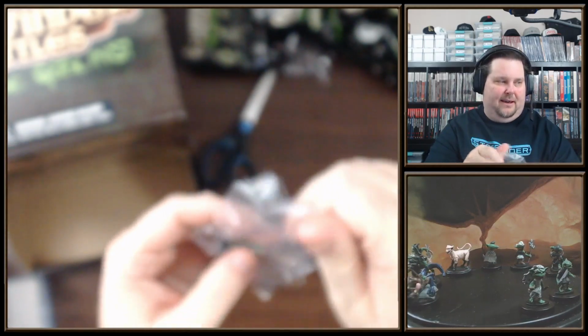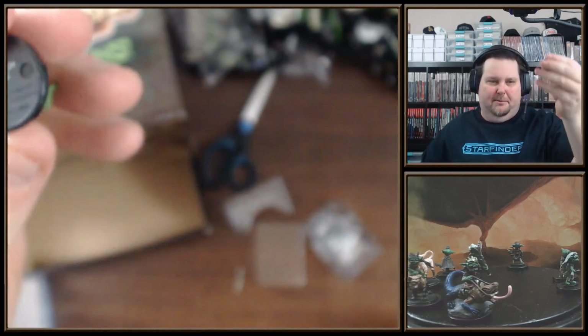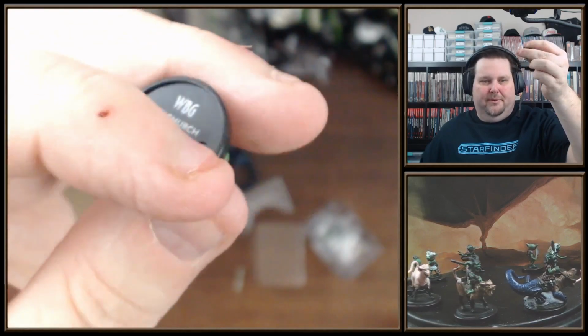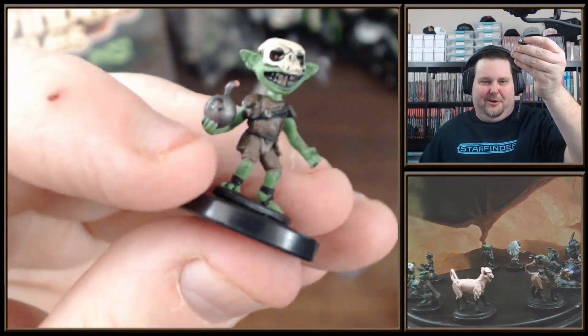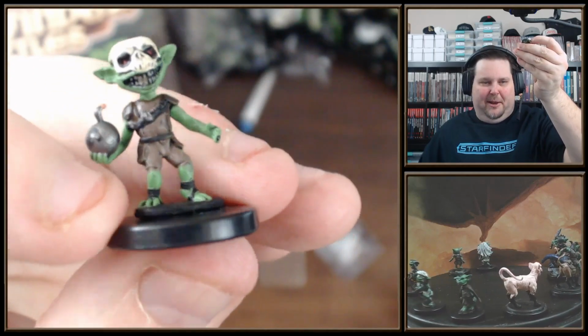Looks like we got another named one. I think this is Mog Merc, because he's holding a bomb, a goblin bomb. So yep, there we go. There's good old Mog Merc, 8 of 12. Yeah, there you go. There's that awesome bone helmet again. He's actually got his on, and look, he's got his lit goblin bomb ready to throw.